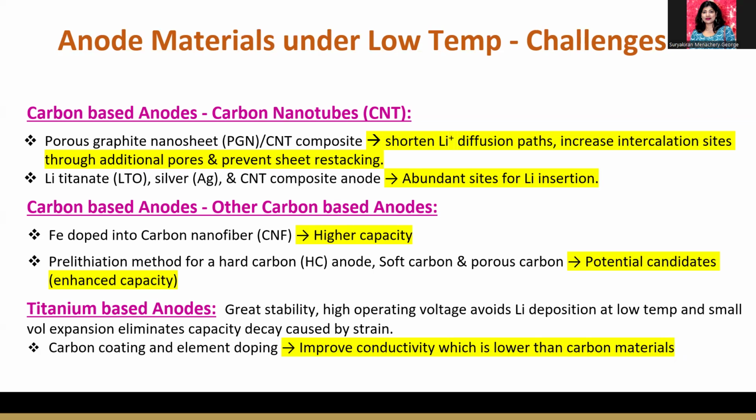Now, looking at titanium based anodes, particularly lithium titanate, it offers excellent thermal stability, low volume change, and high operating voltage, which effectively minimize lithium plating, but it reduces the overall cell voltage. So it totally eliminates the problem of lithium plating and dendrites, which are a serious problem in graphite anode. Though these materials generally have lower conductivity compared to carbon, surface modifications through carbon coating and doping are employed to mitigate this drawback.